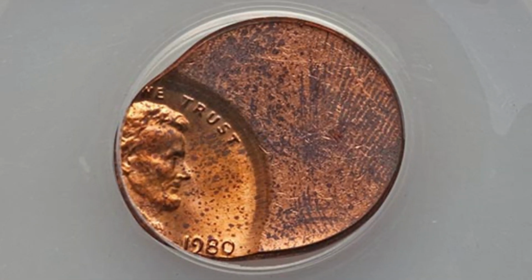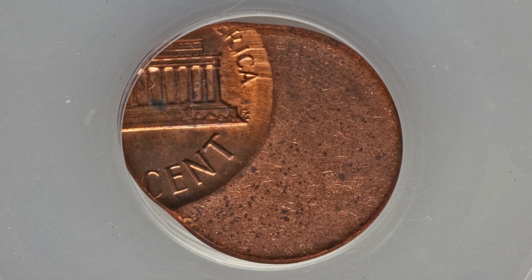Now here is a 1980 Lincoln cent that was struck off center. The coin is graded by ANACS at a mint state 62 red brown. So your pennies will either grade at a brown, a red brown, or a red. Red being the best that you can get. It obviously will increase the value if you have one graded at a red, depending on the situation.